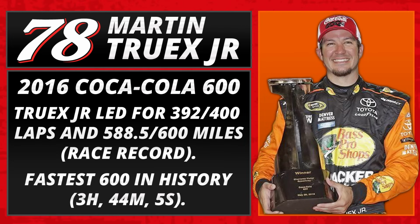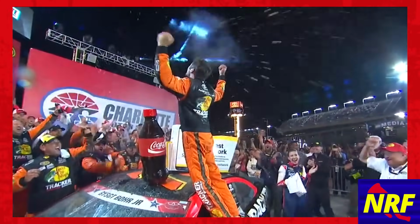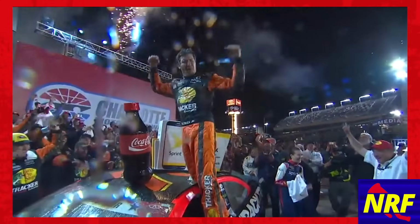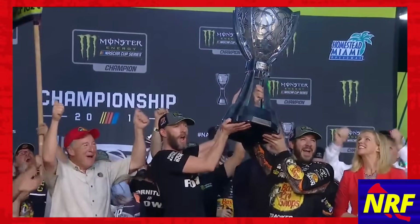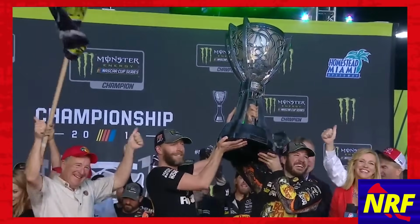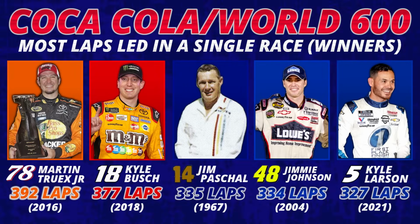At the time, this was only the 4th win in his NASCAR Cup Series career. Many would say that this style of domination in the 2016 Coca-Cola 600 helped propel Martin Truex Jr. to become a Cup Series champion and NASCAR Hall of Famer.